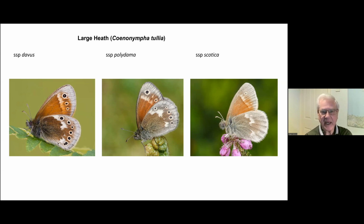The key differentiator from its close relative, the small heath, and they were very imaginatively named by the early entomologists, weren't they? Large heath and small heath, are the ocelli on the hind wing, the eye spots.